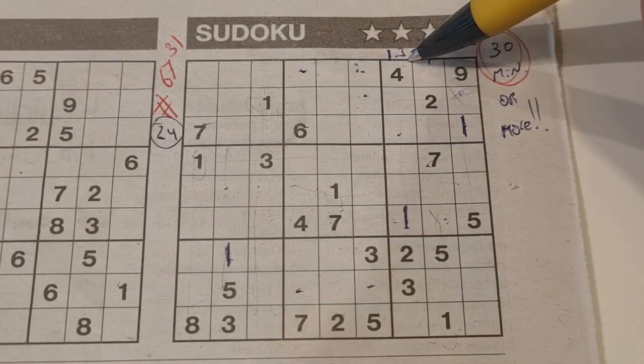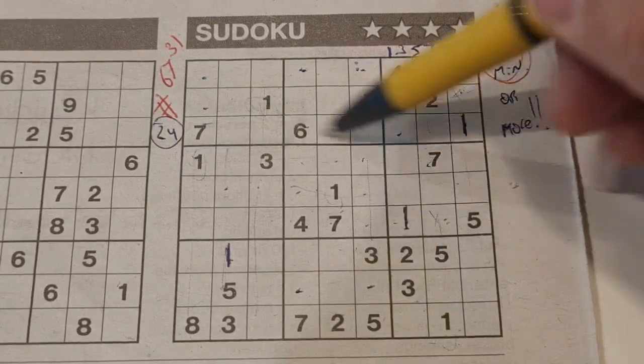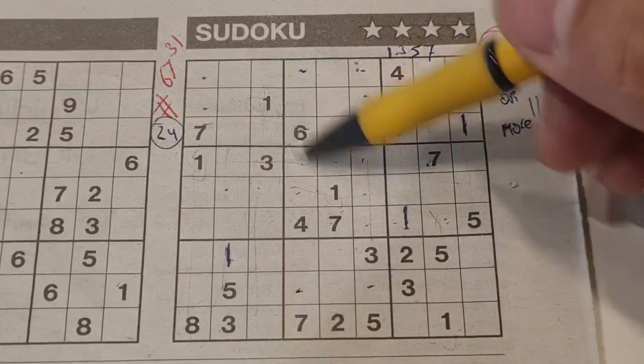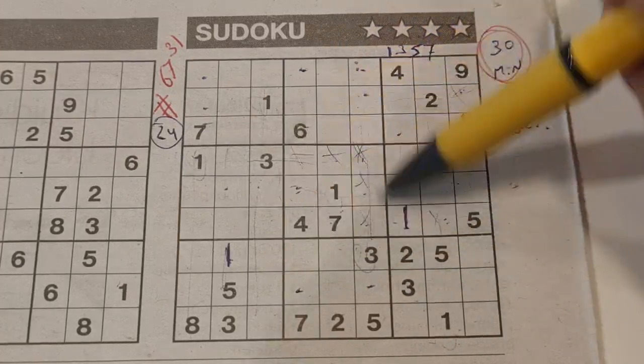How about the three then? One, two, three, four, five, six missing numbers in this big square. One of the missing numbers is 3. We have a 3 in this row. No 3 in these 3 boxes. Here, 3 in this column. No 3 in those 3 boxes. So, 1 box left for the 3 in this big square.